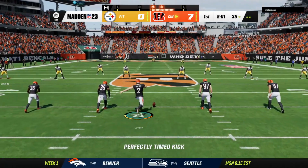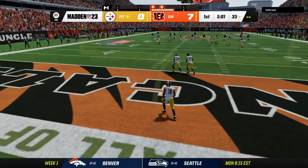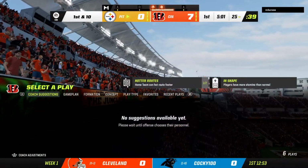Touchdown, ready to kick it away is Carlson. And this will be a touchback as that sails over the end line.